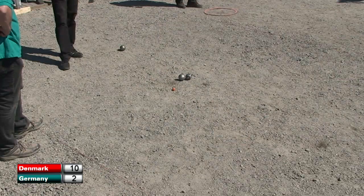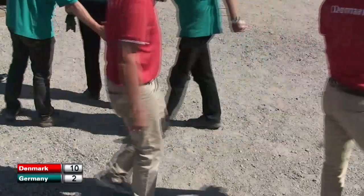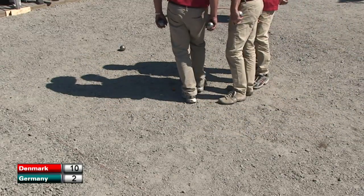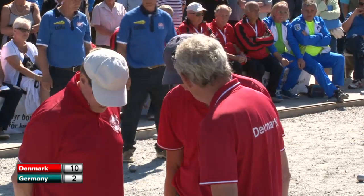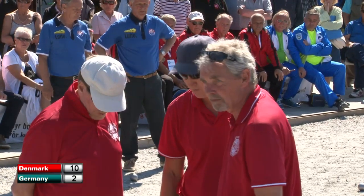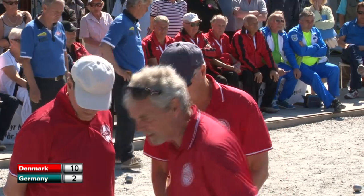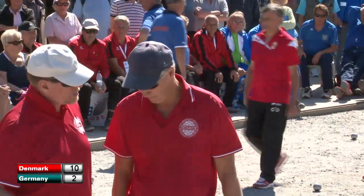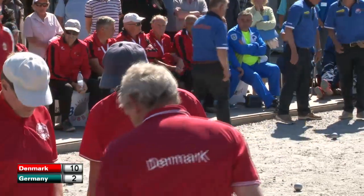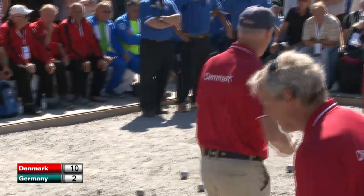Beautiful pointing ball by Helmut from Germany. And Denmark takes a look. Do you want to shoot on that one? Do you want to point against it to slightly push it out? Let's see what they agree on. Oh, we'll shoot.